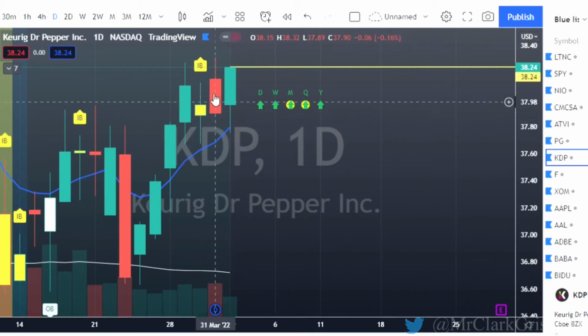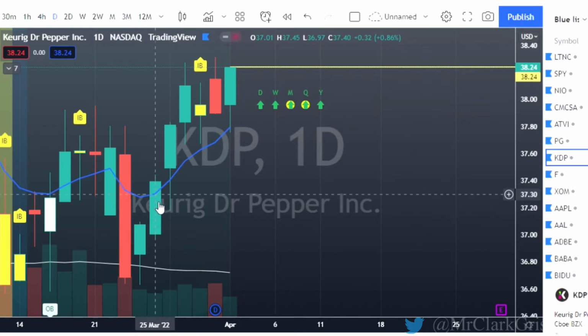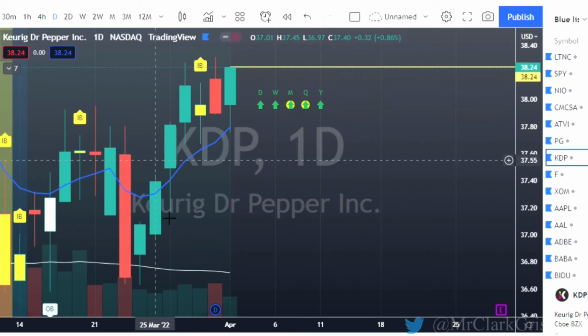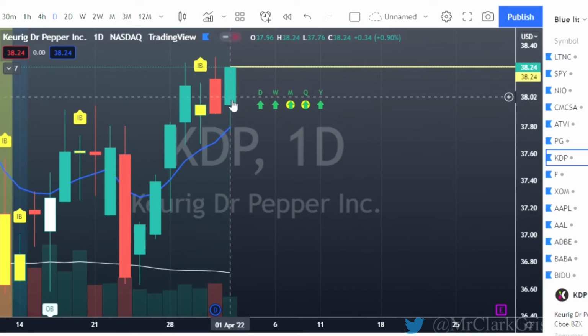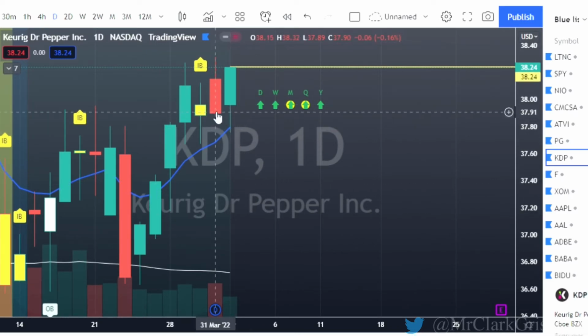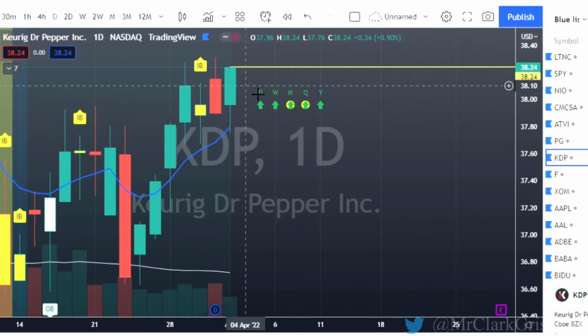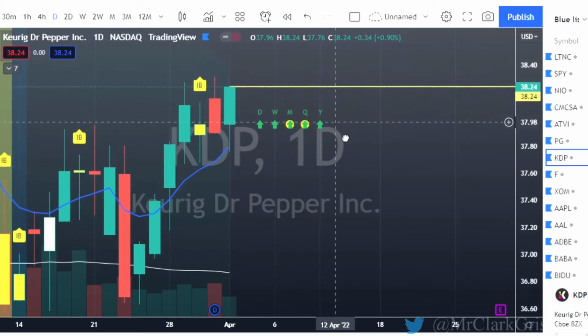Okay? And if it were to break the high of the previous candle, such as this one, okay, we only broke the high of this candle, so it is a 2 up. But what we have here is a 2 down, because it only broke the low of this red candle, but it finished green, okay? So it's a failed 2 down, okay? So we will be looking for calls and this thing to reverse to the upside tomorrow.